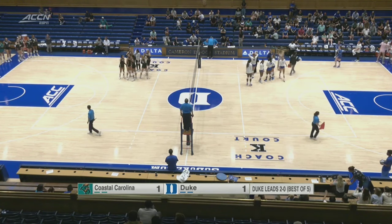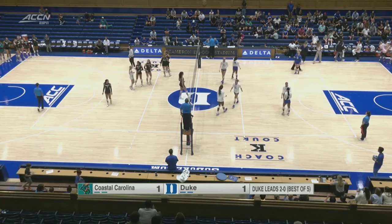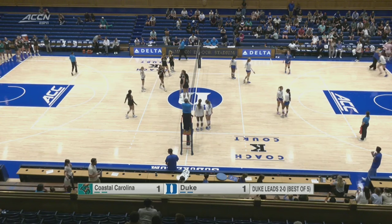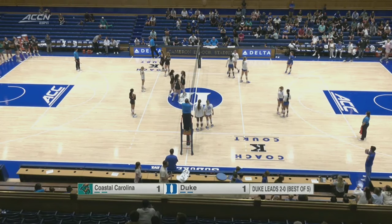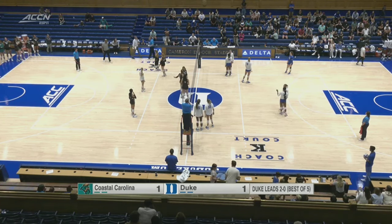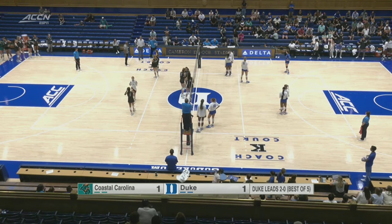Back-to-back points here for Coastal. And that one is out, barely. Stout had a really good serve there, nearly served it in. It'll be Lizzie Fleming's turn to serve now for Duke. Fleming floats it over at the net. Richardson, yes! The 8th for Rachel Richardson. And the Blue Devils looking for the penultimate point of this match.